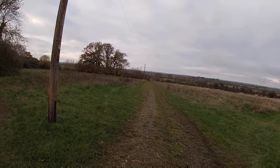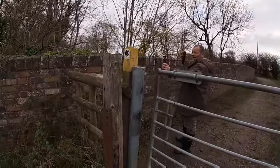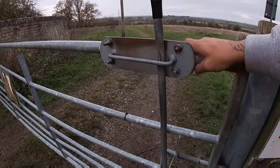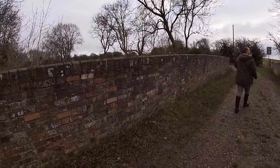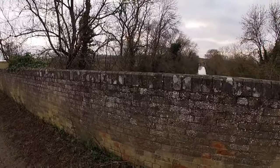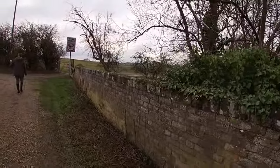Wow. Five Counties Way. It says it's an unclassified county road. Oh. So there's the canal down there. Wow. Okay. So the Great Central Railway is through there. We should be able to get to that part of the line, but there should be another part where the Weedon to Leamington Spa went over, and I haven't got a clue.